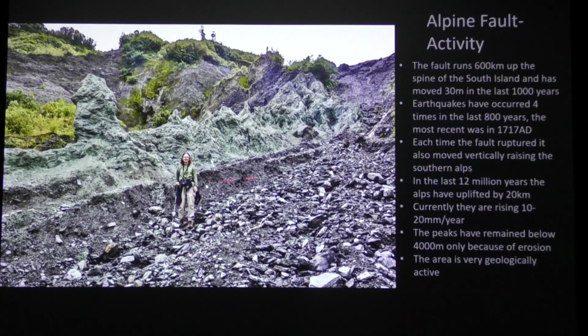But along this fault, there's a tremendous amount of movement. In the last 12 million years, the Alps have been lifted by 20 kilometers. And they're currently rising 10 to 20 millimeters a year. The only reason these mountains aren't like Mount Everest is that they are eroding at about the same rate they're rising, at least at the moment.